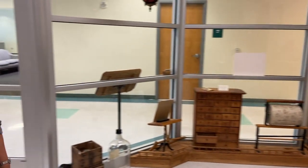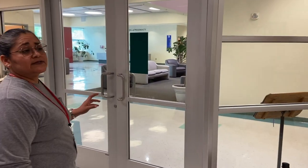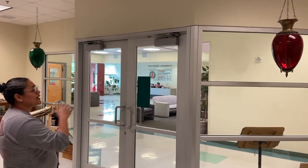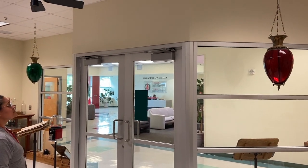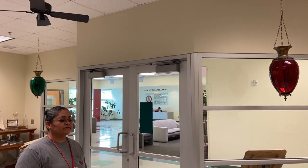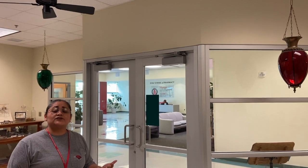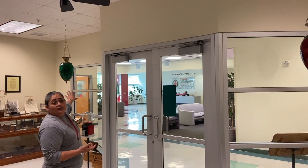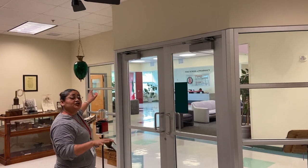One of my favorite stories that was told to me by our curator, Mr. Billy Walker, is these globes right here. You see these little globes right here? He kind of sort of says that pharmacists were the ones that invented the traffic light, because these bulbs were hung wherever ships dock.